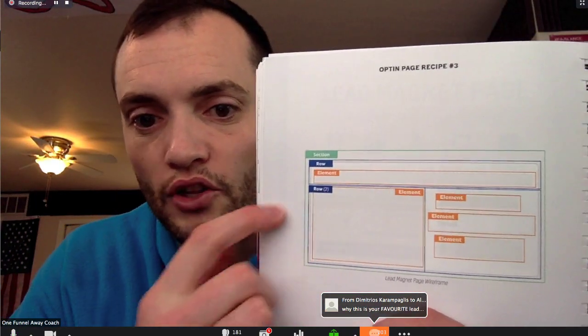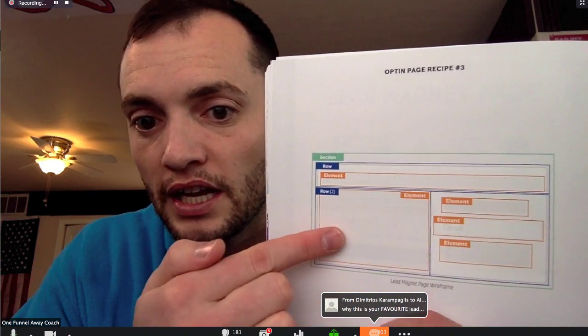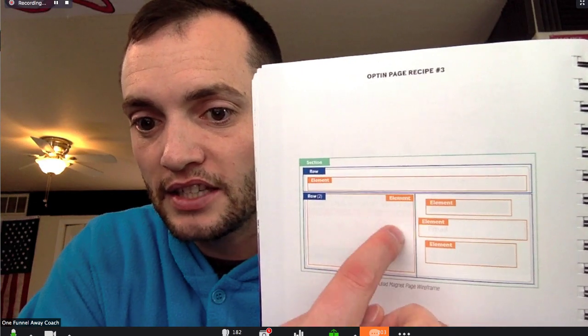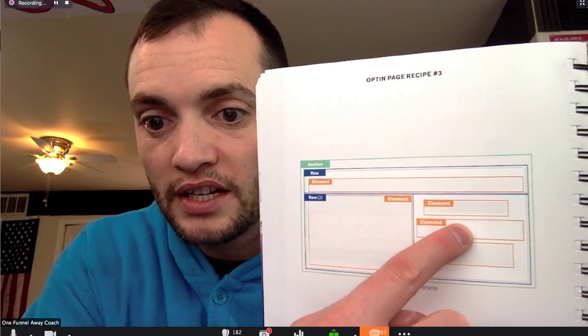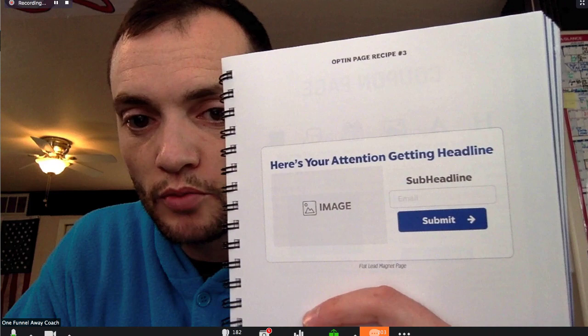Okay, so if that's the page, let me just show you guys a little bit how the layout is again inside of ClickFunnels. This is what the layout would look like inside of ClickFunnels when you build it. So the whole thing is one section, and then there are two rows, right? This is a one-column row, and this row has two columns. On this right here, that is an image element, right? Then there was a headline, some more text, or this is the actual input, and then a button, right? That's it. So on the flip side, this is what it looks like on just a normal drawing.